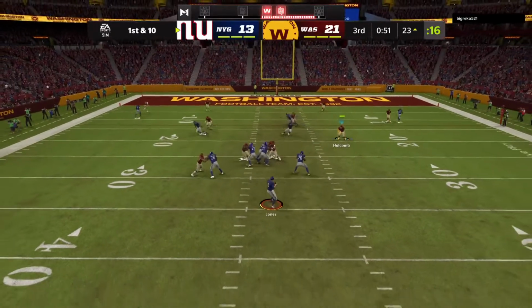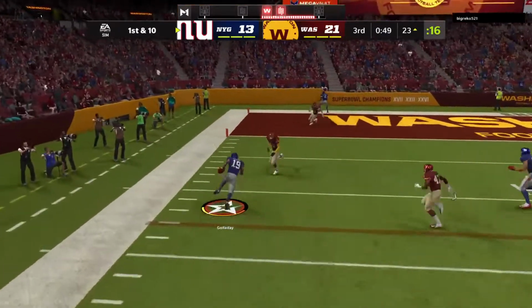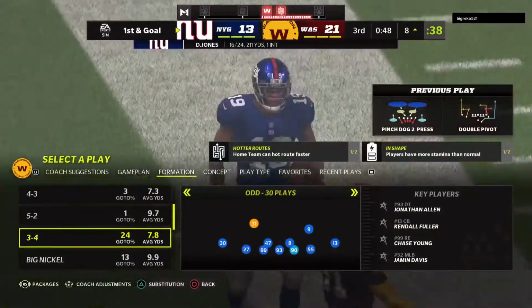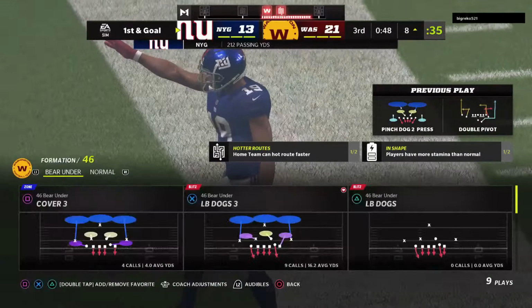Now Jones throwing on 1st down. Throw left side taken in by Galladay. And he will reach the 8-yard line before going out. 15 more there, and they're on a roll.